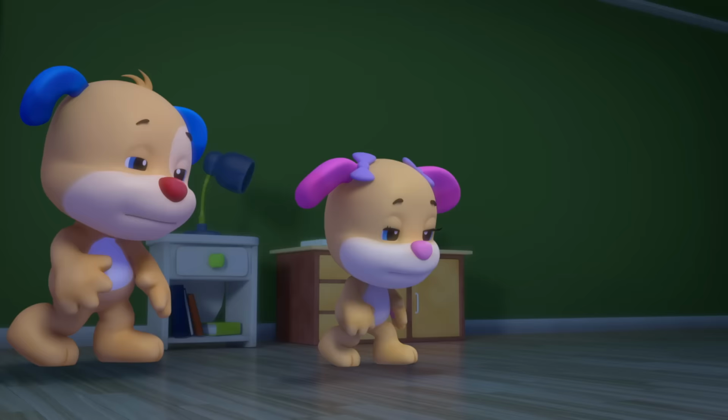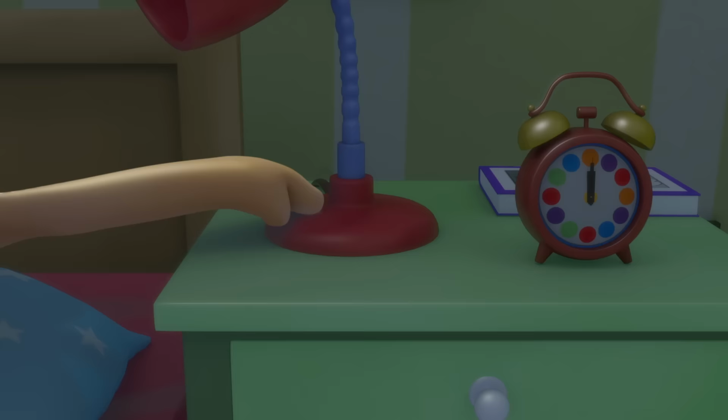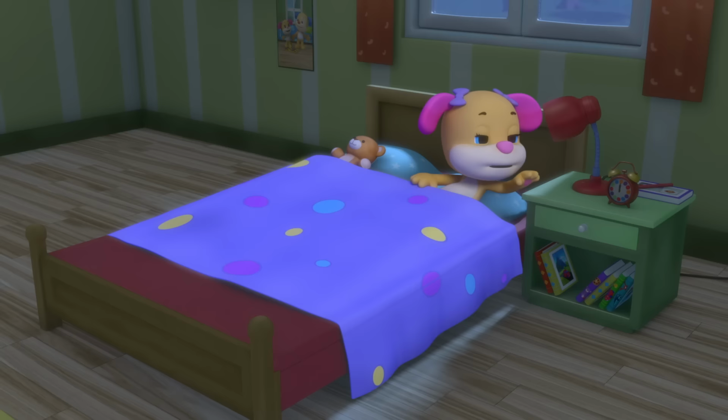Very wide. If you're sleepy and you know it, rest your head. If you're sleepy and you know it, and you really want to show it, if you're sleepy and you know it, rest your head.